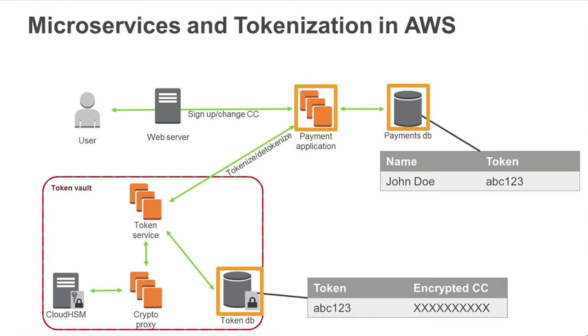but the idea of segmentation allows you to implement much finer grained access control, because here the only thing that's allowed to talk to the token service is the payment app. The only thing that's allowed to talk to the crypto proxy is the token service. So it's very easy to tell what's going on versus that monolith where everything is scrambled together.